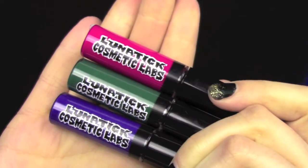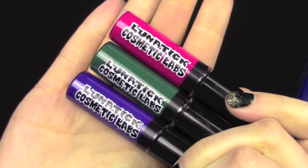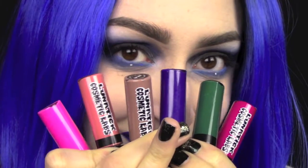Another lip product that I really love lately is the Lunatick Cosmetics Labs Lip Slicks. And people always say, oh, you mean lipstick? No, it's called Lip Slick. They are also very glossy. These are not touch proof. They will smear if you touch them or kiss somebody. And I found that they're similar in consistency to the OCC lip tars, which I also love. I have Technopagan and Black Metal Dahlia. Such good lip colors, oh my goodness.